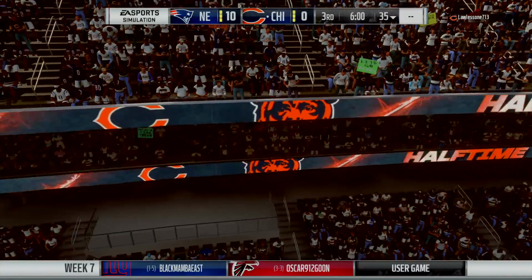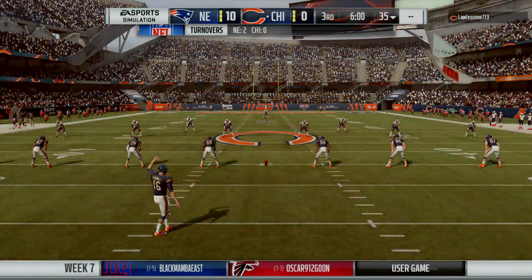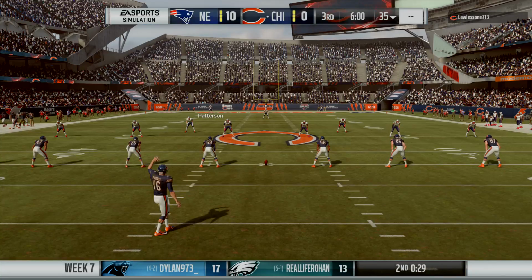So at halftime, it's the Patriots with the advantage. As we send you down to Orlando, where Jonathan Coachman has our EA Sports halftime report. Coach.